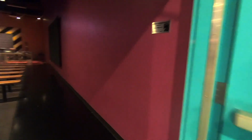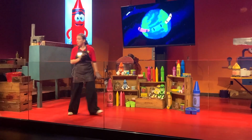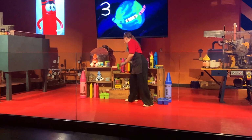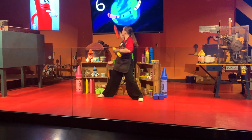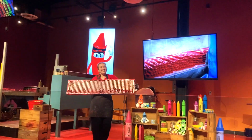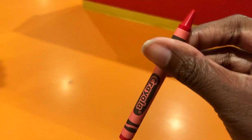We're attending the Crayon Factory show now to learn how crayons are made. Lots of interesting facts are revealed during the show as they take us guests through the molding, inspecting, labeling, and packaging process of Crayola crayons. And at the end of the show, we're going home with a fresh, brand new, shiny red crayon, which will also be used for official business coloring.